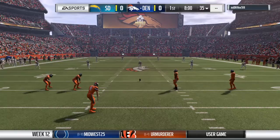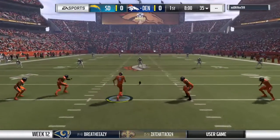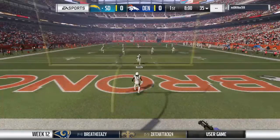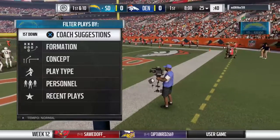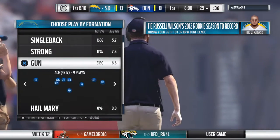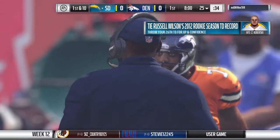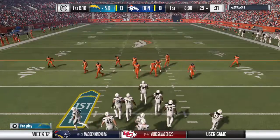With that, let's hand it over to Brandon Gaudin and Charles Davis. They've got the call of this Week 12 matchup. Larry, we are at the foot of the Rockies as EA Sports coverage of the NFL brings us to the picturesque city of Denver, Colorado. Today, it's a matchup in the AFC West between the San Diego Chargers and the Denver Broncos.